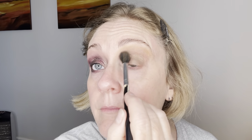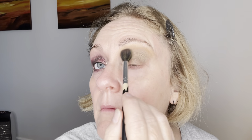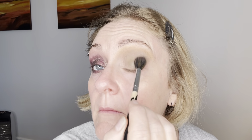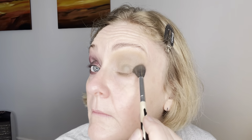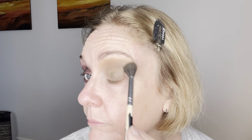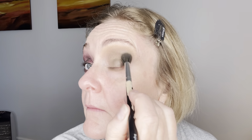Going in now with the shade Gentle, which is a very soft khaki with a white base. I'm focusing most of that on the outer third of the eye lid. Now I'm mixing them all together to do the lower lash line. A very quick, simple matte look there, which you could leave and head out the door. Just a little bit more buffing and blending through the crease there.